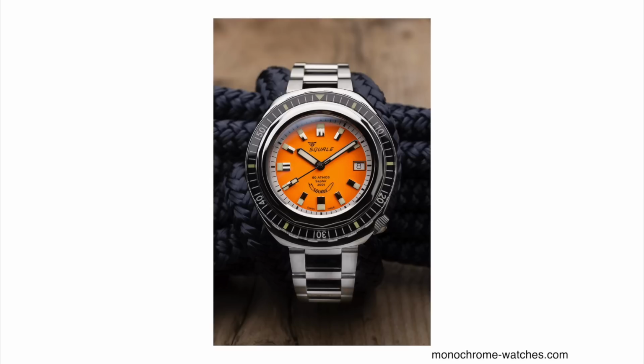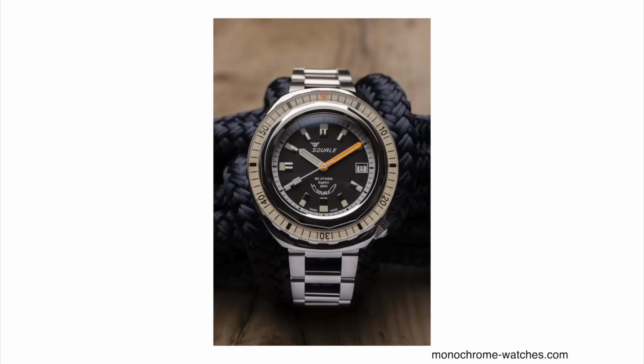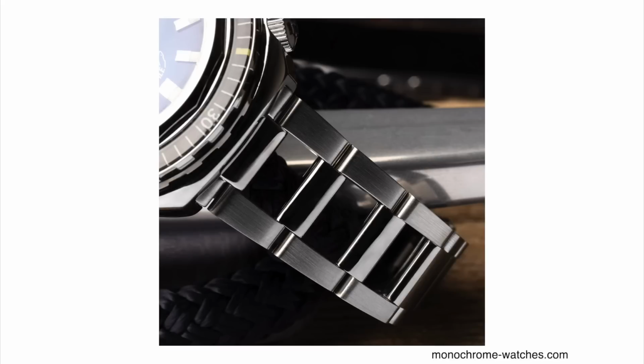This model will be available with 3 different dial and bezel variations. My favorite is this cream bezel with a gray dial, although the blue and black looks also quite attractive. As far as the movement powering these watches, it's a Sellita SW200. We are familiar with this movement. It beats at 28,800 vibrations per hour, and it comes with about 38 hours of power reserve. As I mentioned, this won't be a limited edition. It's part of the standard catalog, and this watch is priced at around $1,600 USD.